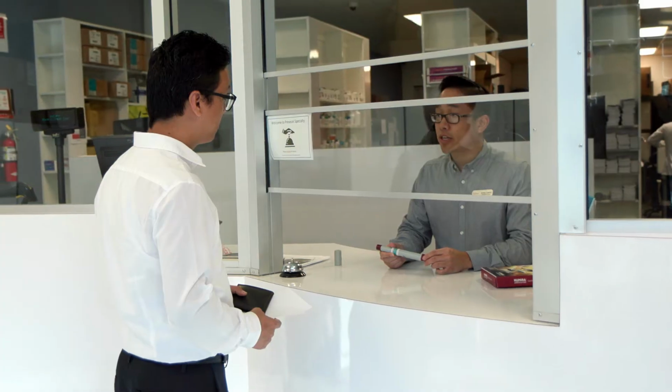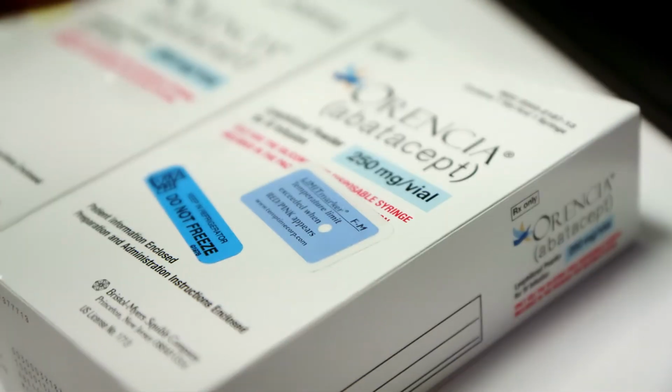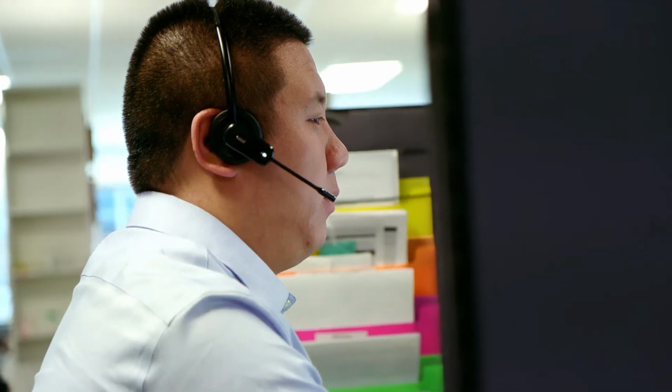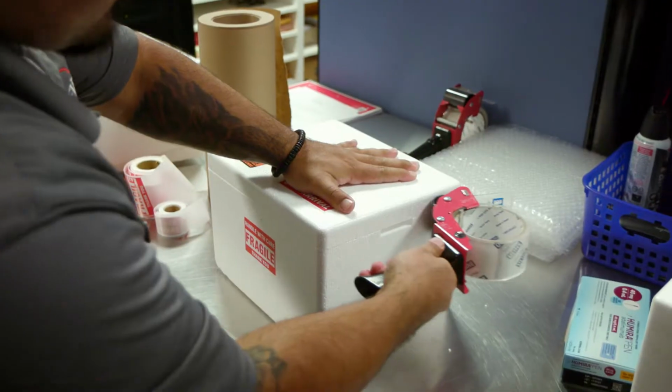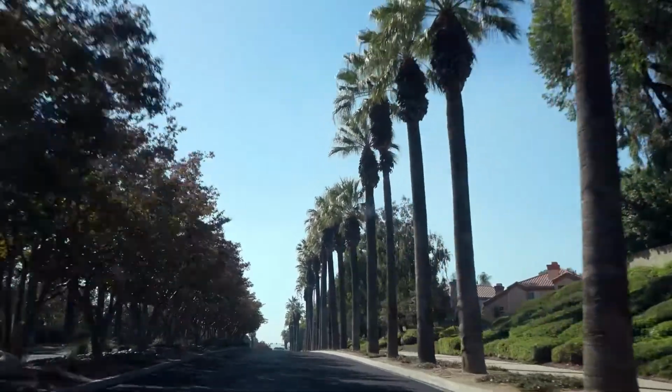Our business edge has to do with constantly improving when it comes to providing the medication on time for patients, that it's handled properly, that it's stored properly. We have a 99% margin of accuracy and a 1% margin of error, actually. These patients are some of the most grateful patients that I've ever worked with.